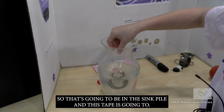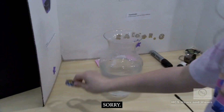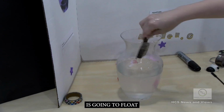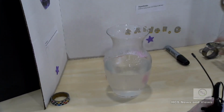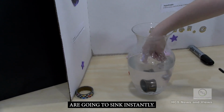And this tape is going to float, sorry. And this is going to sink, sorry. And then this Nutella is going to float. And this little panda is going to float. And these 2 metal items are going to sink and sink.